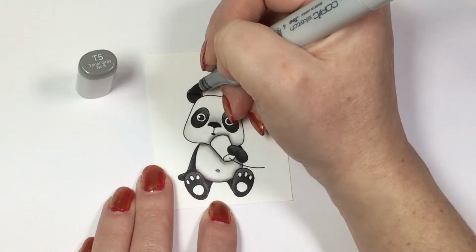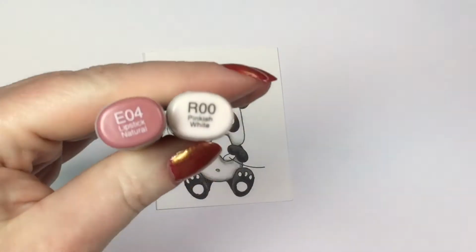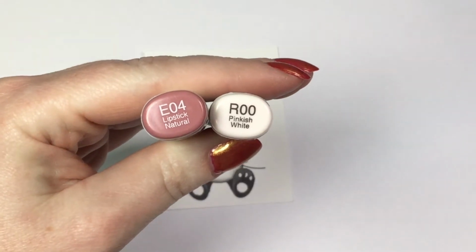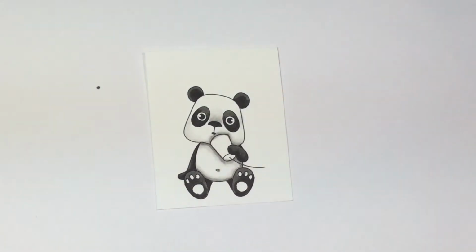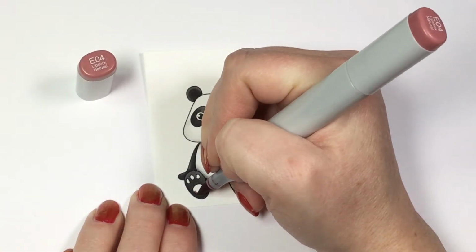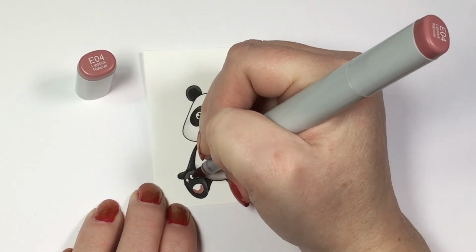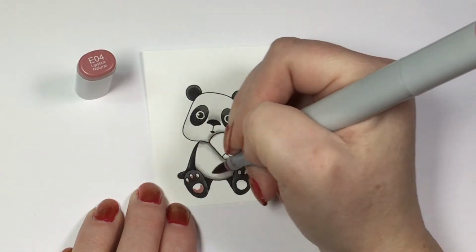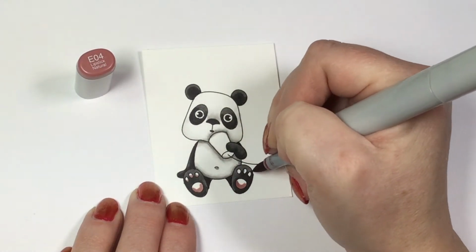At this point, you can start to see that the white areas are looking more like white, but we're going to add some more color in. We're going to use an E04 and an R00 to add some pink to his paws and to his cheeks. So we're going to start with the E04 and add in our shadows to the paw areas. I'm not doing anything fancy or complicated, I'm just adding some little C shapes to the bottom of each one of the pads.